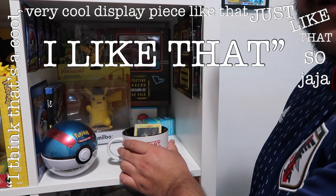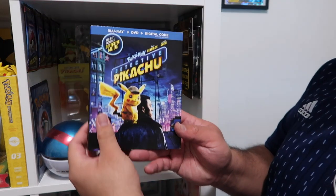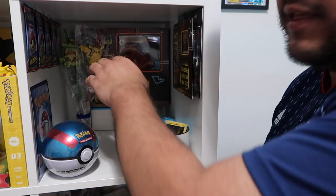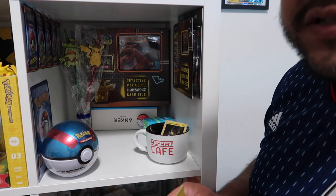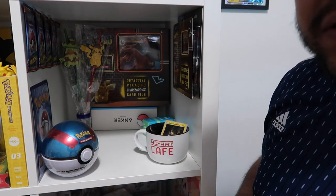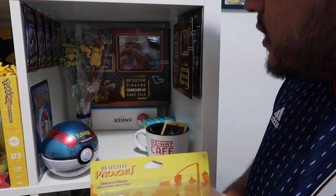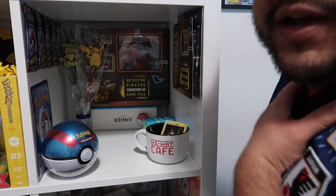So I like that. Of course, we got the Blu-ray. Watched this many times. The Amiibo, of course. And then right behind that, I got these two 7-Eleven exclusive straws too. At the time, I really didn't want to collect all of them, but now I kind of low-key regret not getting the other ones. I think there was two more, but I'm happy I got those. And then right behind it, we got this Charizard. Very, very happy I still have that unopened.